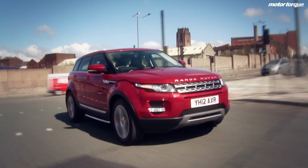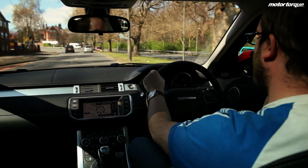Although we're in a turbo diesel, the Evoque is really quiet when you're driving. Now that's partly because we're driving on the motorway, but it's partly because there's a lot more insulation between the cabin and the engine bay. Now there is some road noise, but that's largely due to the noise from the tyres and these particularly big wing mirrors.